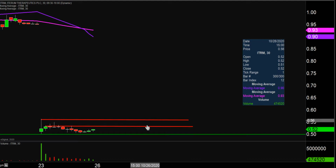And then if the price can get above 56, especially on high volume, then again, no guarantees, but this could definitely pick up quite a bit of upside buying pressure, especially if it starts to set off the volume scanners across the market. So we'll see what happens with it moving forward, but definitely an interesting setup headed into next week.